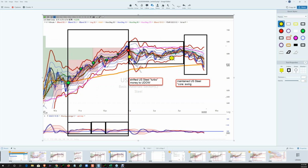When it was in this sideways choppy stuff, this is where I shifted my intraday money from U.S. Steel, this position, over to UDOW, because I felt like materials had started to stall. All of the components had really, really good runs. U.S. Steel's gone from $5.80 to $7. So that's a 20% gain to that intraday peak.